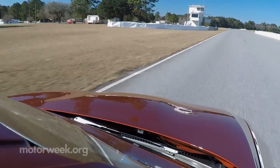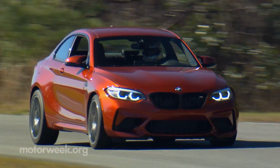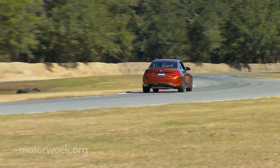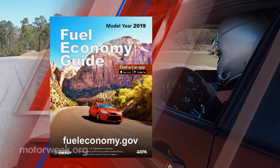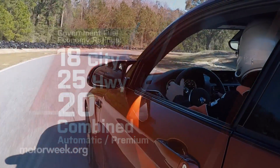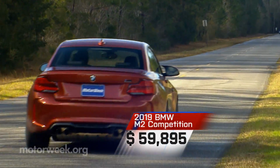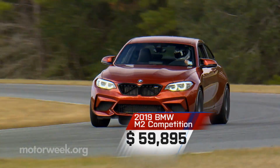Top speed is 174 miles per hour if you add the optional M Driver's Package, which also gets you a one-day BMW driving school to learn how to get the most out of your new M. Government fuel economy ratings are reasonable at 18 city, 25 highway, and 20 combined. Getting competitive with an M2 will cost you $59,895 for starters.